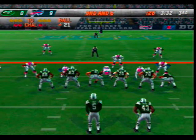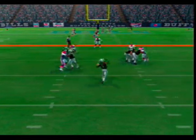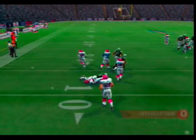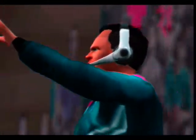This team has to start converting on third down if they're going to be successful. Rosen. Picked off. It's intercepted. Peterson, the alert cornerback, gets the interception. He has a way of becoming a receiver. He just shadows so well.